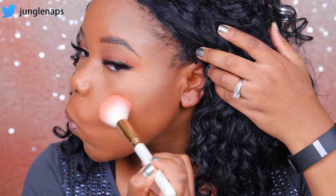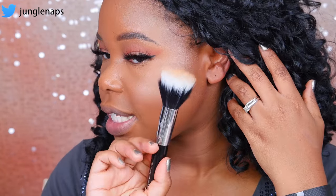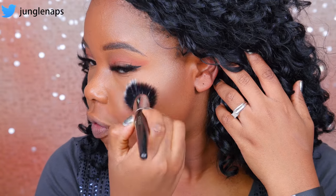Oh my goodness, this is so pretty. Again, I'm gonna take my stippling brush and buff this out. So here's what it looks like. And I mean, you guys, these highlighters are super, super popping. I love it! Here is Glow Getter, and then here is 143.